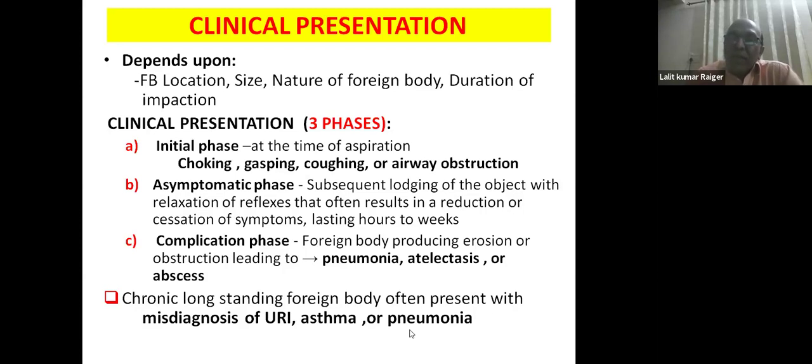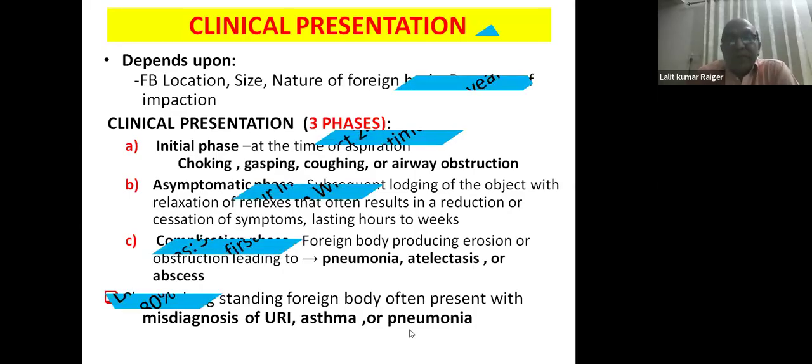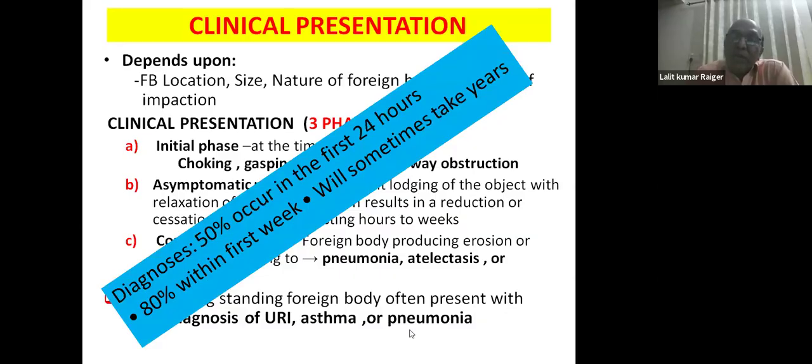The clinical presentation may be in three phases. In the initial phase, when the foreign body is inhaled, there may be choking, gasping, coughing, and airway obstruction. After that, there may be an asymptomatic phase, as lodging of the object with relaxation of the reflexes often results in reduction or cessation of symptoms lasting hours or weeks. After that, there may be a complication phase, as the foreign body produces erosion or obstruction that leads to pneumonia, atelectasis, or abscess. As time passes, chronic long-standing foreign bodies often present with misdiagnosis as upper respiratory tract infection, asthma, or pneumonia. Diagnosis is made in 50% within the first 24 hours and 80% within the first week, and the rest later on.